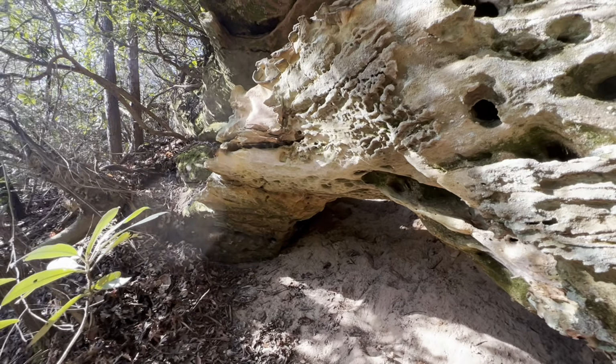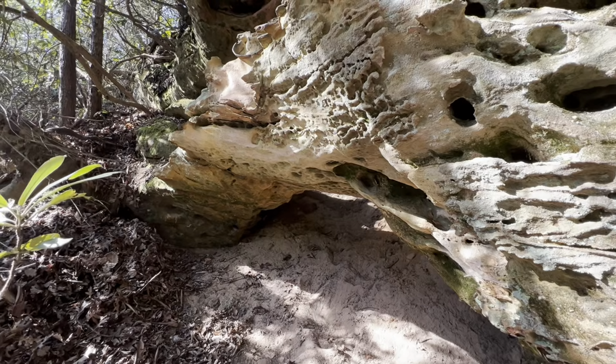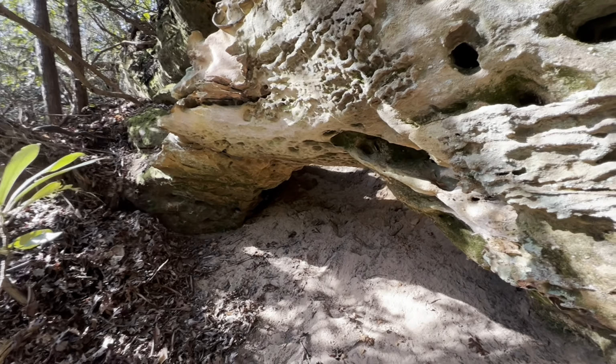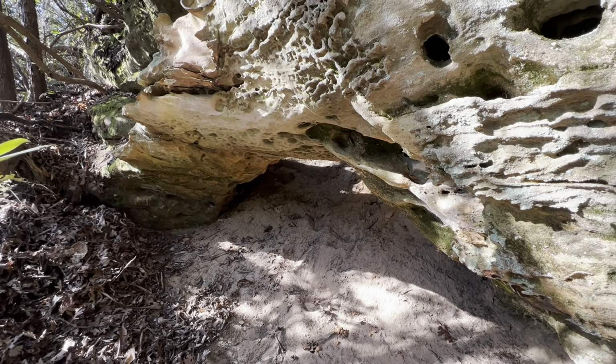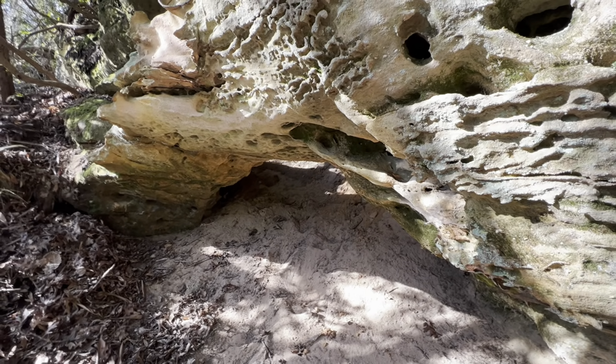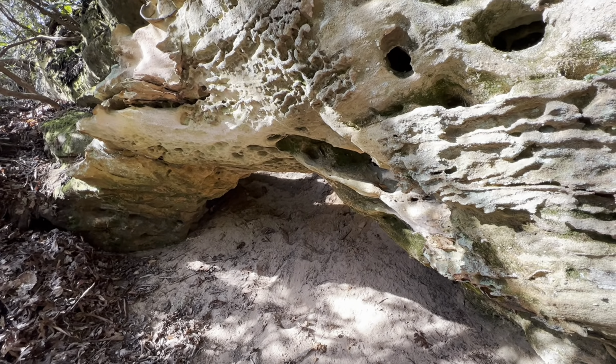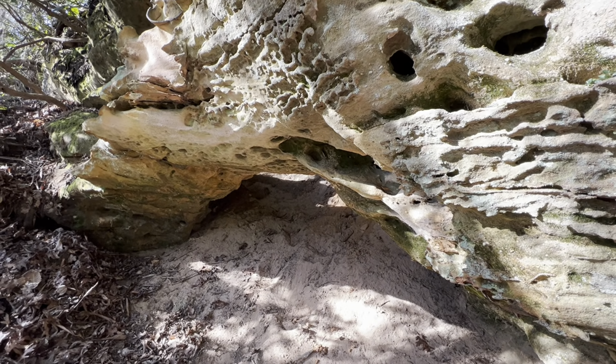Whenever I first saw this and saw that there's another arch here, I called it a double arch. I think this may be more considered a twin arch, because I think for a double arch they have to be one over top of the other. Twin arch, they're both part of the same structure, so I think this might actually be Signal twin arch instead of double arch.